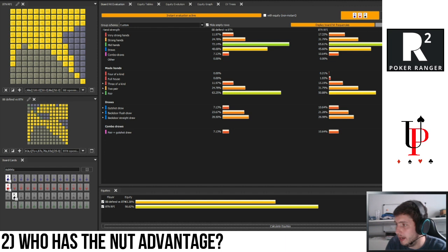In terms of 2 pairs, significant advantage. In terms of 1 pair hands, then again, obviously, the big blind needs to outperform the button in some aspect. So the big blind has got way more 1 pair hands, but the button is doing much better when it comes to the nutted advantage.